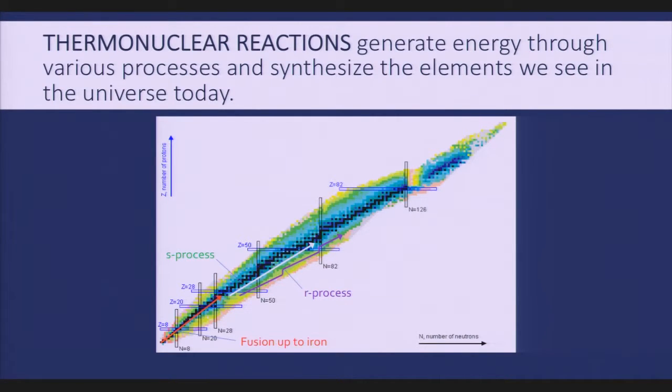Conversely, there's the rp process, which is the rapid proton process. This is the converse of the r process for neutrons. We have it for protons instead. It's where proton capture beats out the decay, and protons can then capture up and push towards the proton drip line. But for my work, I like to stick down in the fusion area. In fact, I deal mainly with hydrogen burning.